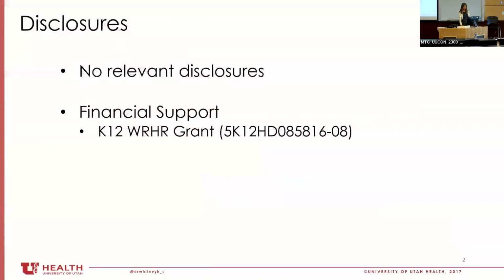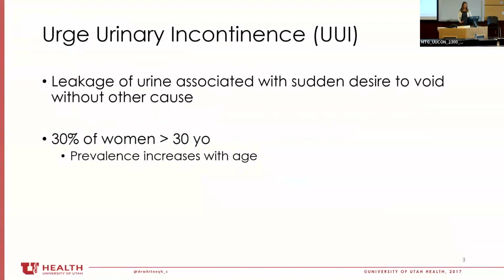No disclosures. So very briefly, just to give you all a primer: urgency incontinence is leakage of urine associated with a sudden desire to void. And it's pretty common. 30% of women over the age of 30 have this, and the prevalence significantly increases with age. And Dr. Nagar just told me that it decreases work productivity by 40%. So also a ding for women.